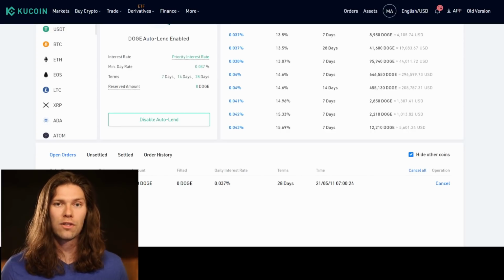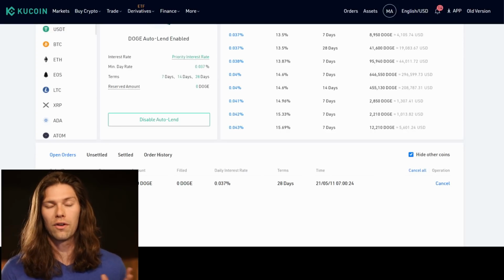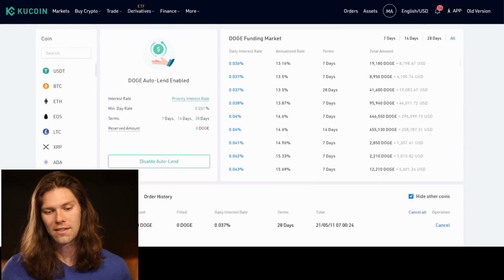I use this site to lend out various coins, Bitcoin, Ethereum, all sorts of stuff, and now a Doge, because now I own $100 worth of Doge. So I hope that this was helpful. I hope you can earn some extra cash on your Dogecoin holding.